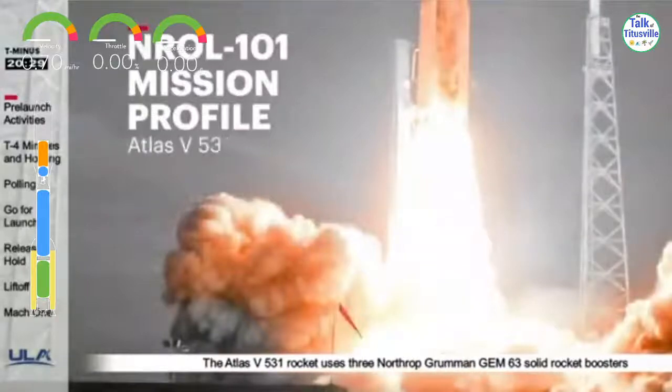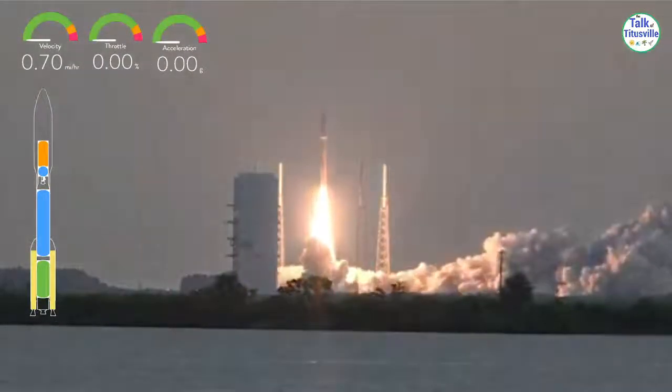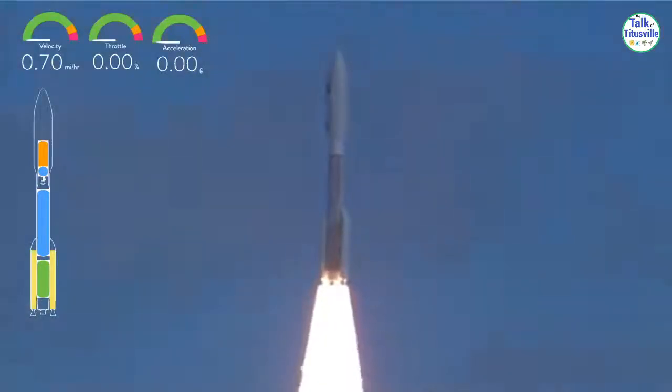Atlas engine ignition, 0, and liftoff of the United Launch Alliance Atlas V rocket.